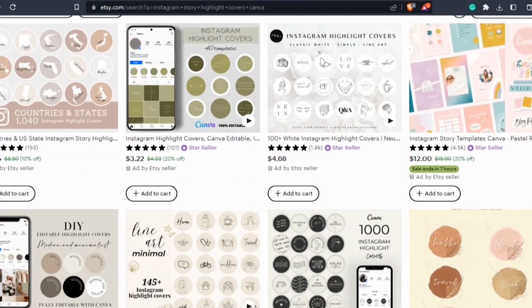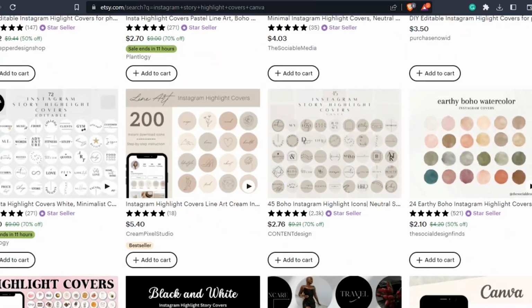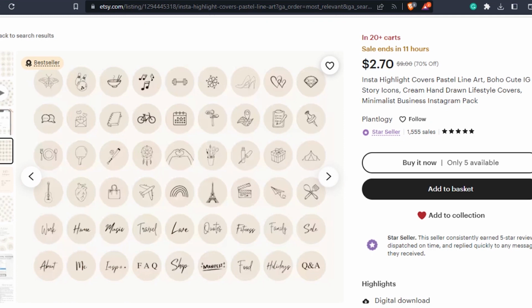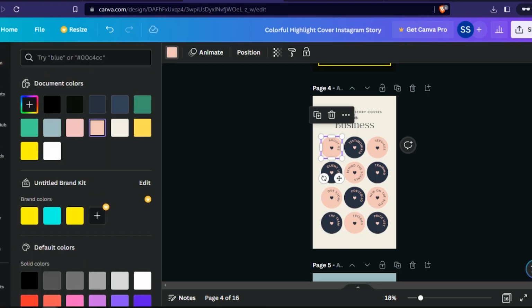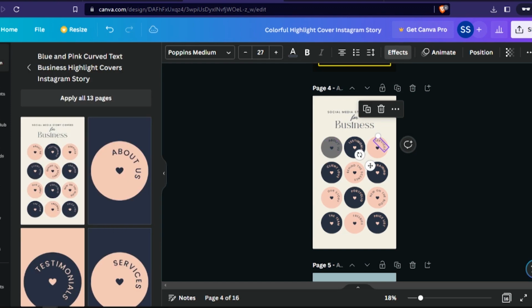And you can see there's quite enough demand for pre-made editable Canva Instagram Story highlight covers. And you can see a lot of sellers are selling these simple to create editable Canva Instagram highlight covers. And you can also try and create your own unique themed Instagram Story highlights cover using Canva.